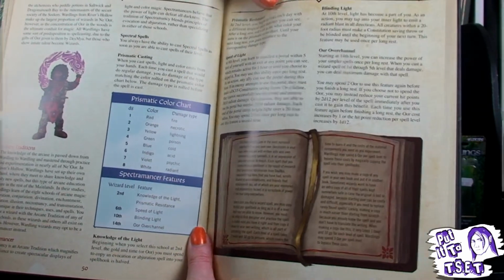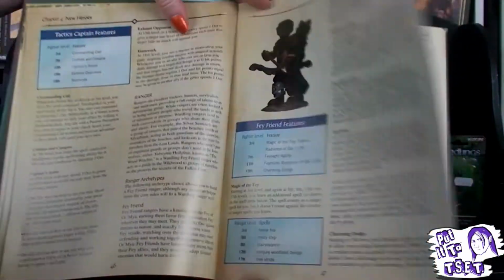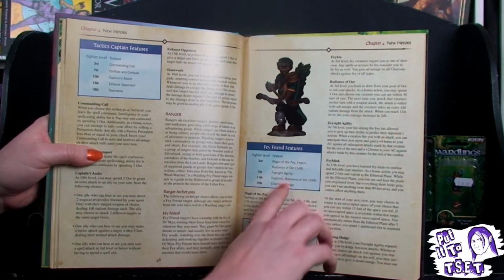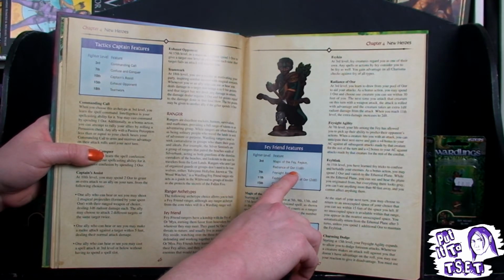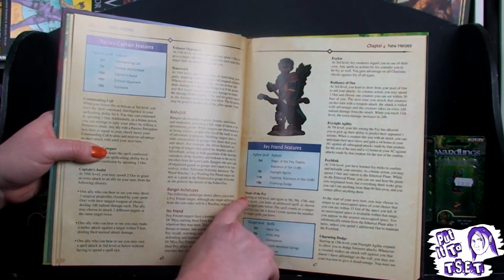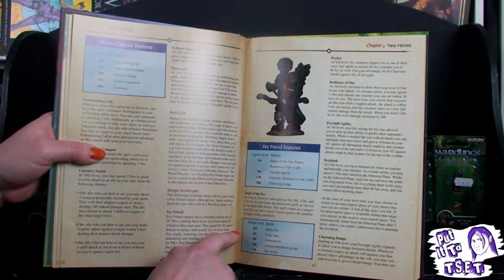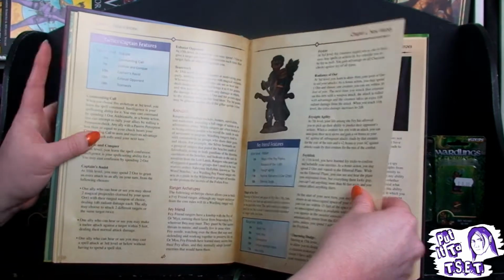Arcane Tradition, Spectromancer, Prism Light Colours. There are a few interesting things. We've got a Fey Friend, so let's take the Ranger for example. Fey Friend features: they've got Resistance of Awe, Magic of the Fey, then at 3rd level they get the Fey Sight ability, Fey Blink, Radiance of Awe, and Charming Dodge. So they've got a few magic spells coming through, and they've also got the basic spells that come through as well.